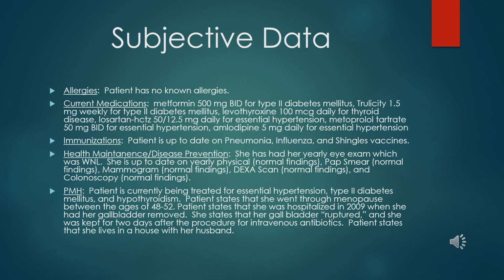Patient states that she was hospitalized in 2009 when she had her gallbladder removed. She states that her gallbladder ruptured and that she was kept 2 days after the procedure for intravenous antibiotics. Patient states that she currently lives in a house with her husband.